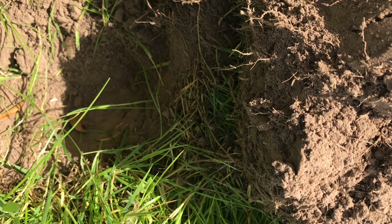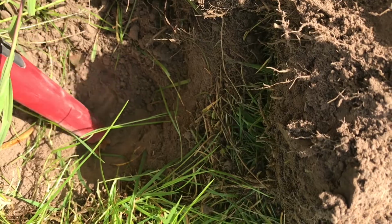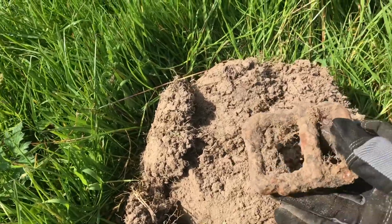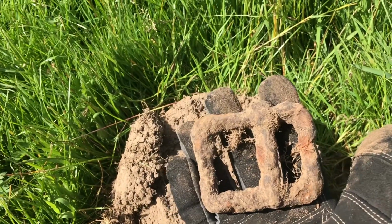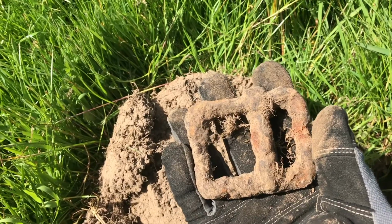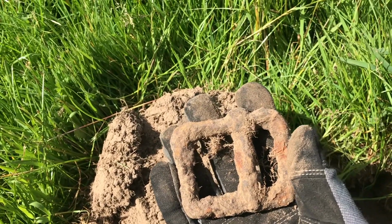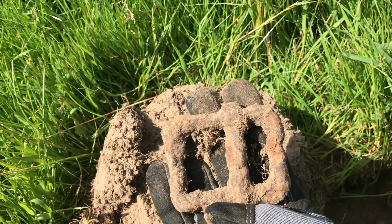So we've got the plug out, and whatever it is is still in the hole and stuck inside the walls. I'm going to have a little dig around and come back to you. And here we go. The result of all that digging in the sidewall is the largest buckle I've ever come across. So very pleased with this find. Interesting buckle. I'll find a place for that in my cabinet once I've given it a bit of a clean up. So on to the next hole.